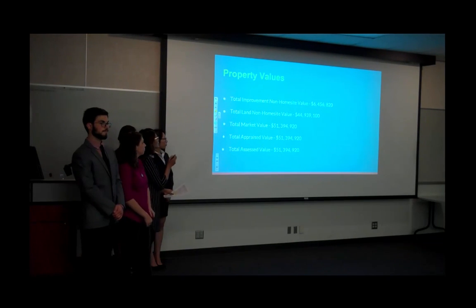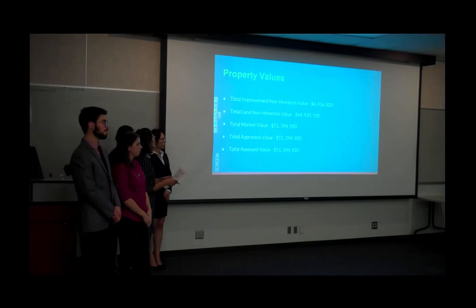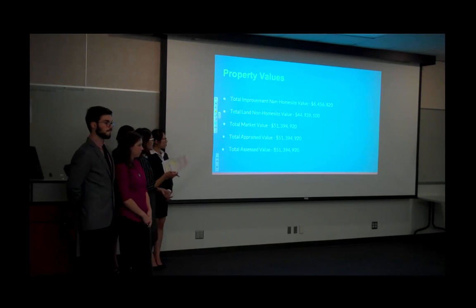So the total improvement non-home site value is 6,456,820. And the total land non-home site value is 44,939,100. Total market value is approximately 51 million, which is the same as the appraised value and the assessed value.